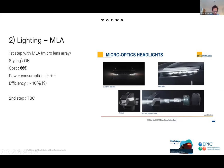So we have seen also from SUS, I think today, and from Ella yesterday, presentations about micro-optics with MLA. So we can see that MLA is quite good because about design, it is exactly what designers would like to have today, very thin headlamp. But when we see the cost today, it is really, really expensive. So it is only for premium brand, and it is really expensive also for premium brand.